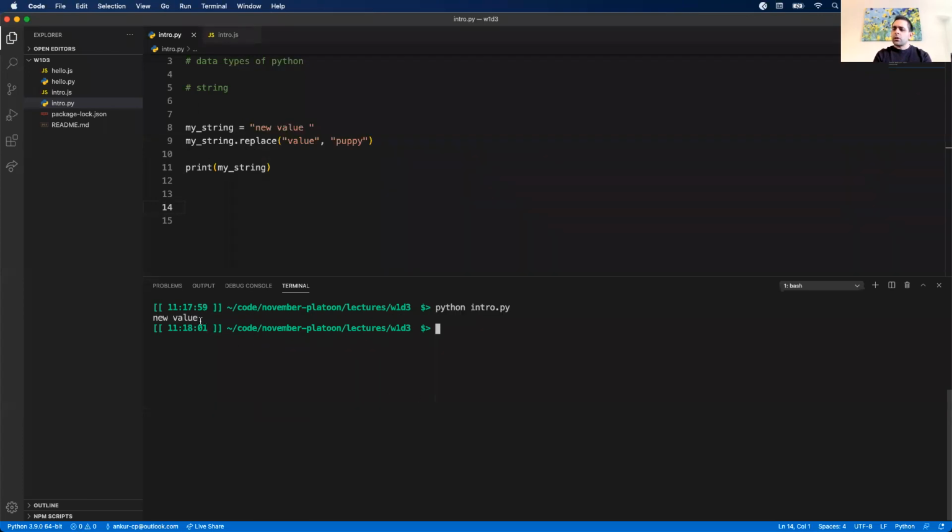I still got new value here, even though I ran replace. And this is going back to the point I mentioned before. You can't modify a string. You could replace it with a new value, but you can't modify the string that you have. So this replace is actually not modifying this string. It's actually producing a new string, which I could assign back to my existing string, or just say my new string equals that. And then if I output that, I should get new puppy. Yep, that's what I expected.